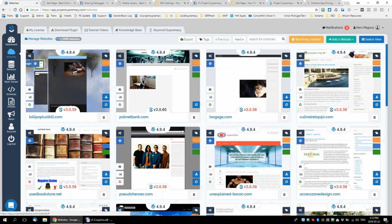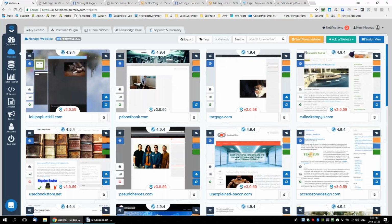I could directly log into WordPress. I can add tags to any of my websites so that I can see what type of site it is, where it's hosted, where it's registered. They become clickable so that if I want to log into my registrar, it's one-click logins to registrars. We have performance analytics built in. We have uptime monitors built in. We have Google indexation built in.